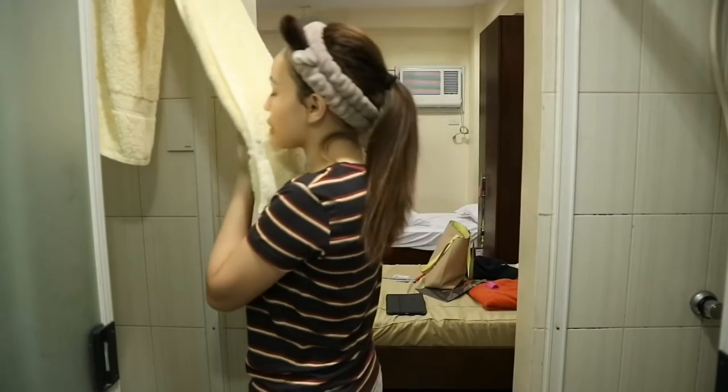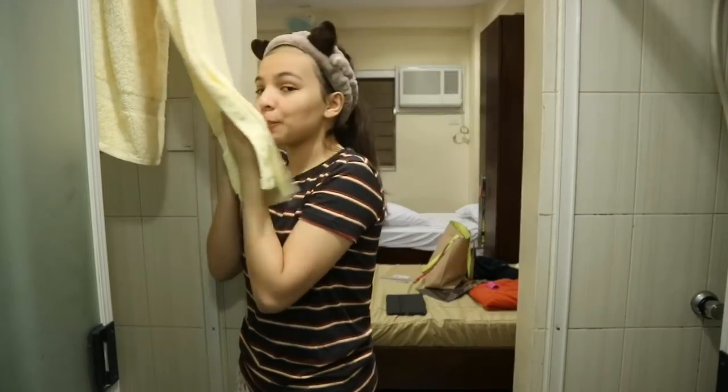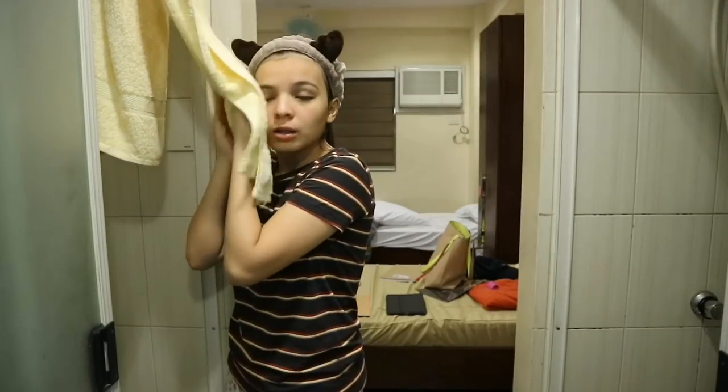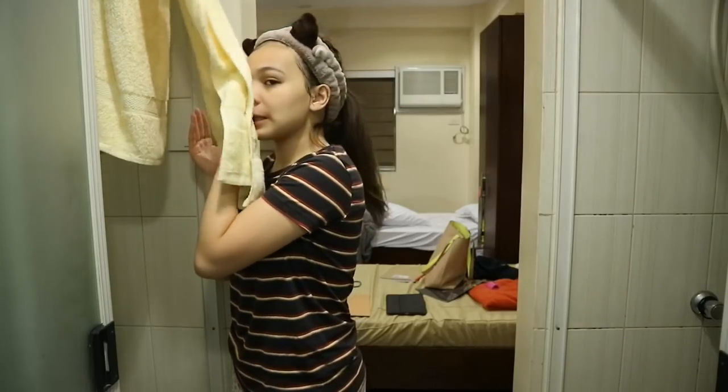I then pat my face dry. Guys, if you're wiping your face, when you do your skincare, please don't rub your towel against your face because that'll irritate your skin more. Pero ipat nyo lang siya like this.